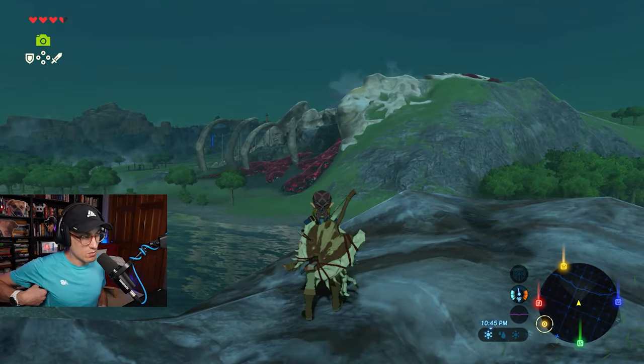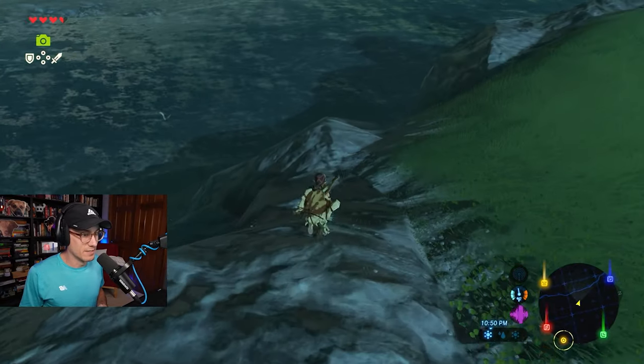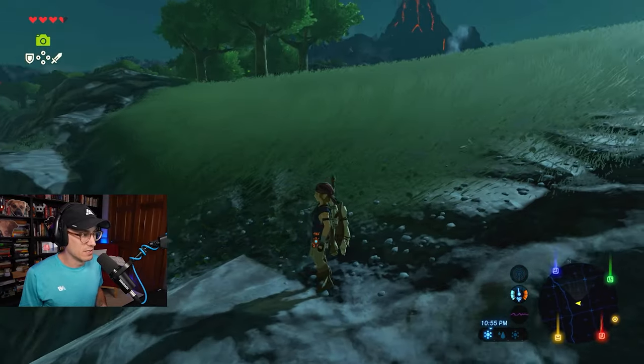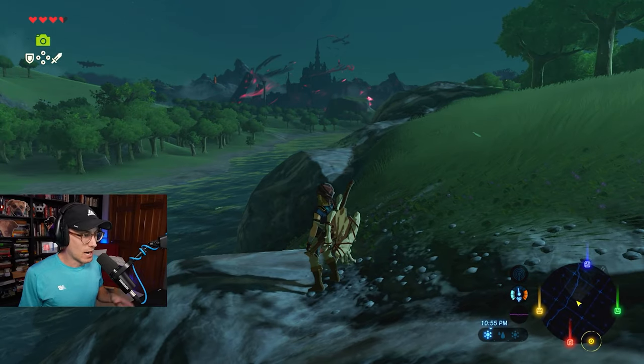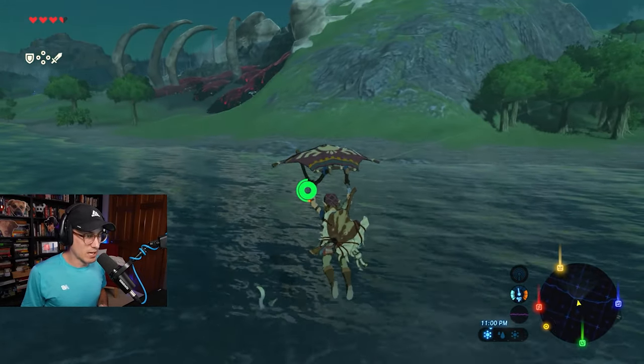That doesn't look so good. That's what we saw the other day. We should probably go over there. I kind of want to see it. I don't know what it is, but I kind of want to see it. All right, we're following this river north, but in the meantime, we're going to get distracted by a couple things.